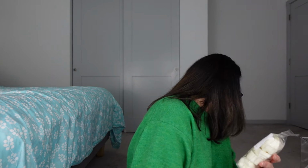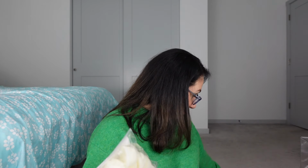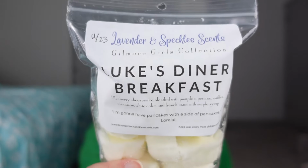Okay, Luke's Diner Breakfast. Didn't I have this one? I feel like I've had this one. But I don't think I did. No, it was Luke's Diner or something else. It was Luke's. You're yelling at the screen right now. But anyway, it was a different Luke's Diner breakfast. This one has blueberry cheesecake blended with pumpkin pecan waffles, cinnamon, white cake, and french toast with maple syrup. The other one had like cranberry marmalade or something. So this one I haven't used at all.